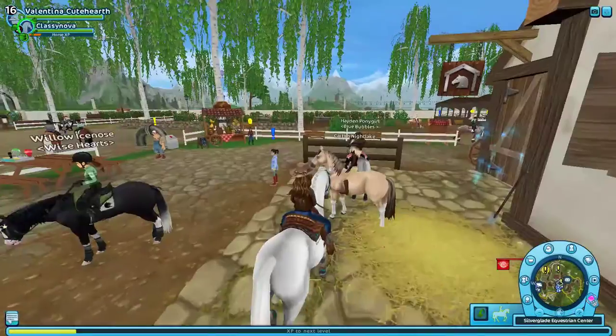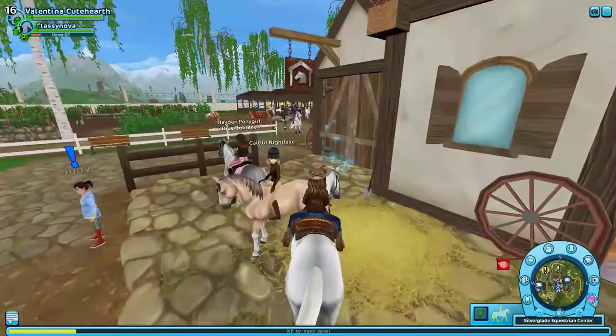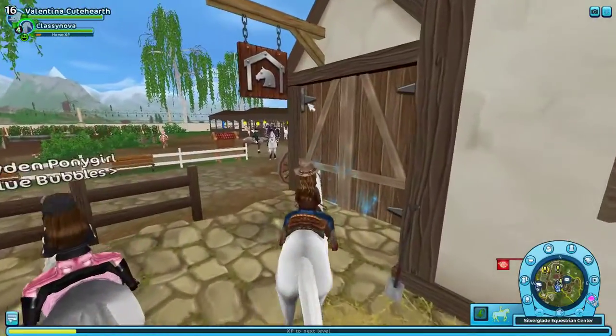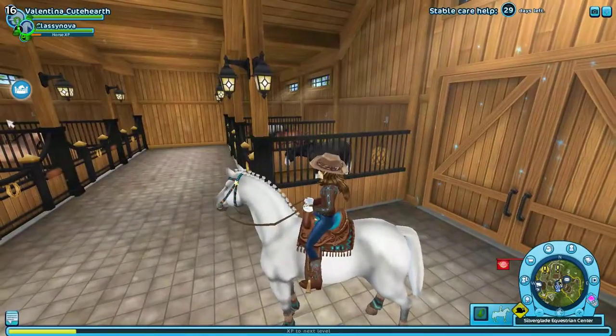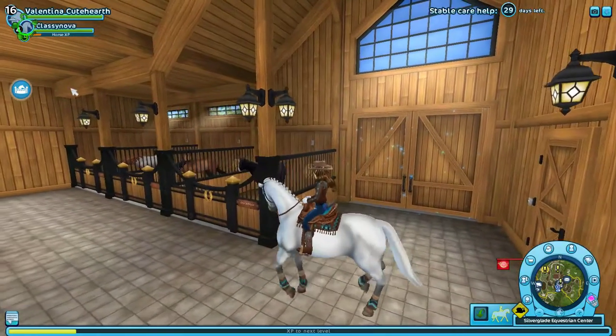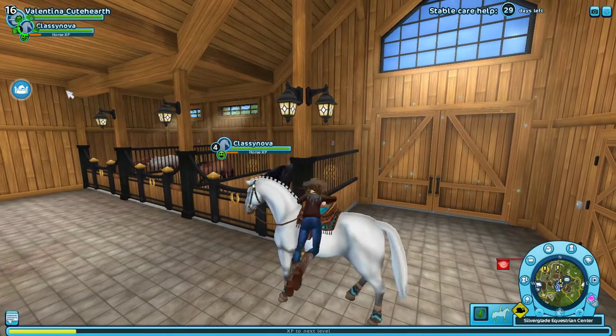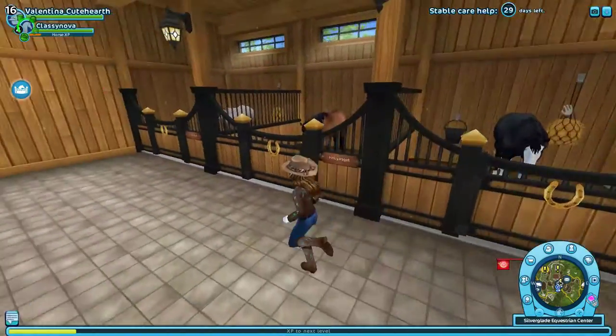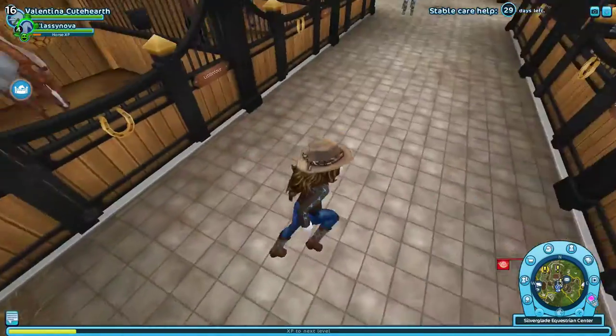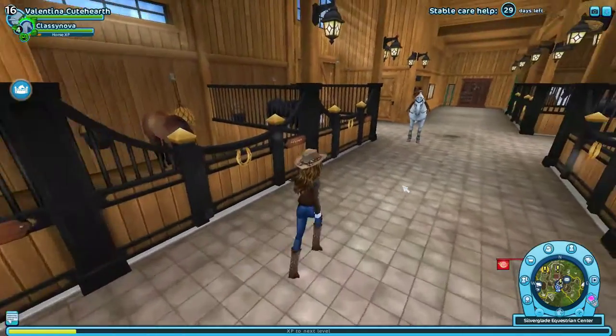And Star Stable is gonna be called Western Stable, because everyone's just gonna get... Oh my gosh. I'm dying right now. Everyone just has the new Quarters. I have... Oh my gosh. And they're all right here. Do you just see, I bought all three of them. This is overwhelming.